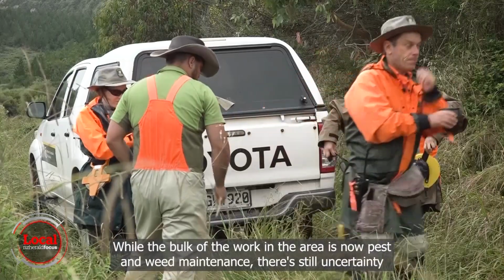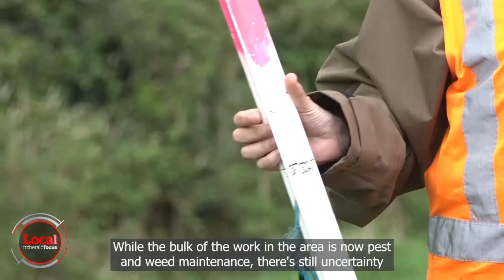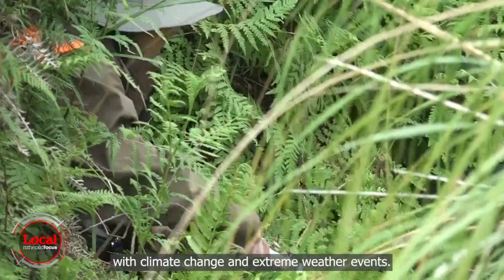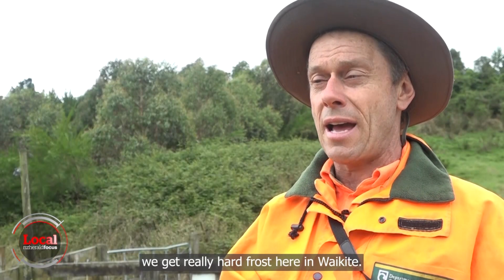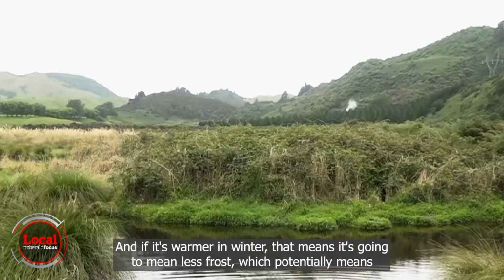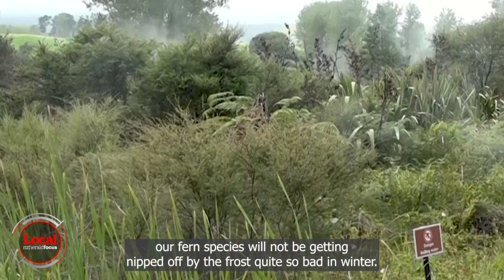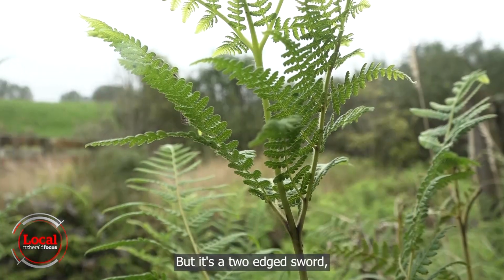While the bulk of the work in the area is now pest and weed maintenance, there's still uncertainty as to what the future holds with climate change and extreme weather events. This is a very frost-prone site here. We get really hard frosts here in Waikite, and if it's warmer in winter, that means less frost, which potentially means our fern species will not be getting nipped off by the frost quite so bad in winter, but it's a two-edged sword.